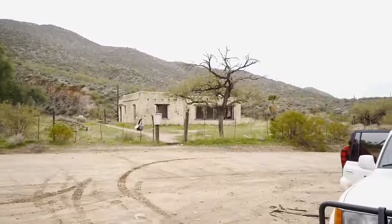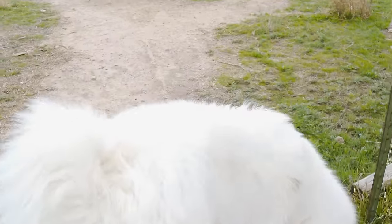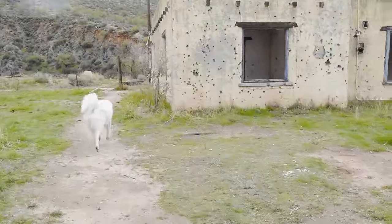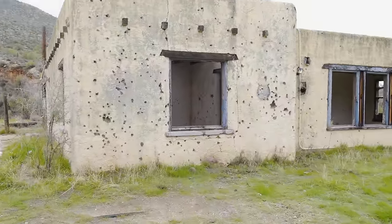Well, the rain is coming in. It's got my hair sticking straight up in the air right now, but let me go check out the cabin and see what it looks like on the inside. Seems like it's in pretty good shape. Full of bullet holes.